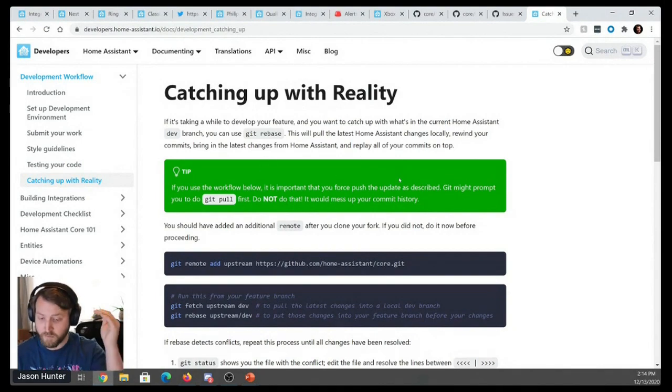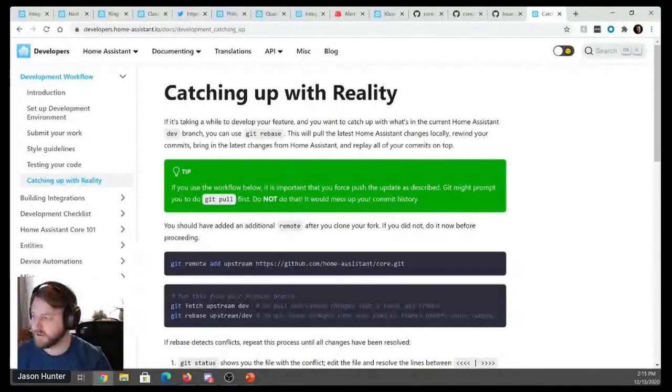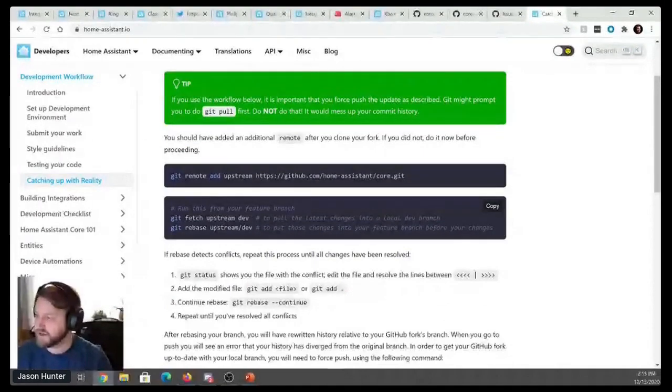The good thing is when we merge everything, we just do a squash merge, which means even if you force push to your branch, modifying the history is not an issue because we don't take your history and merge it back into dev. We just squash everything into a single commit when it gets merged back into dev. And so that's where rebasing comes into play. There's instructions here on the developer site as well.